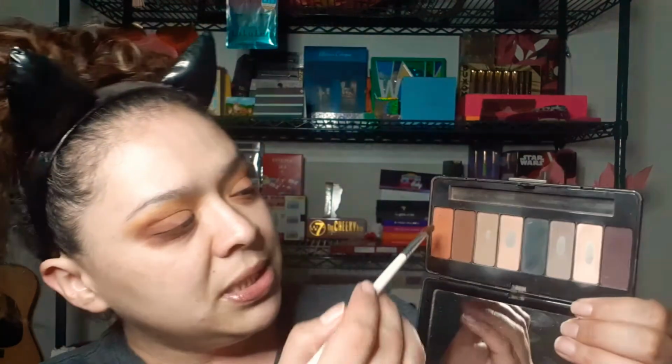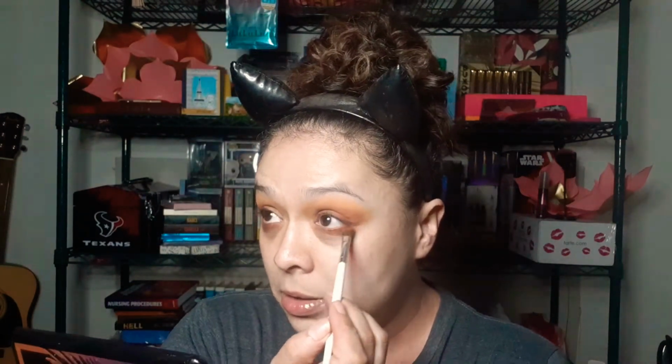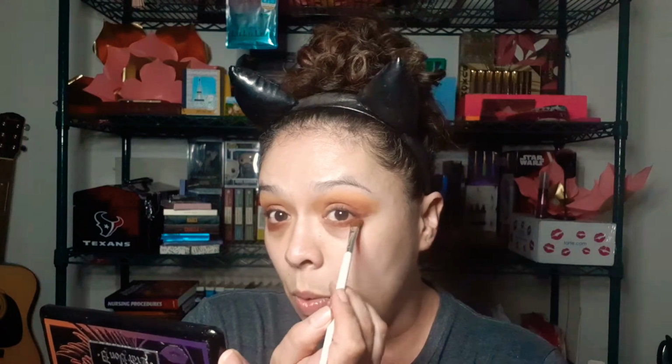Ooh, my face is itching. And so I'm going to use this because I still have some progress to make on these shadows for my Pan That Palette 2019. So why not use them? Plus, it gives me an excuse to use something that I'm trying to use.